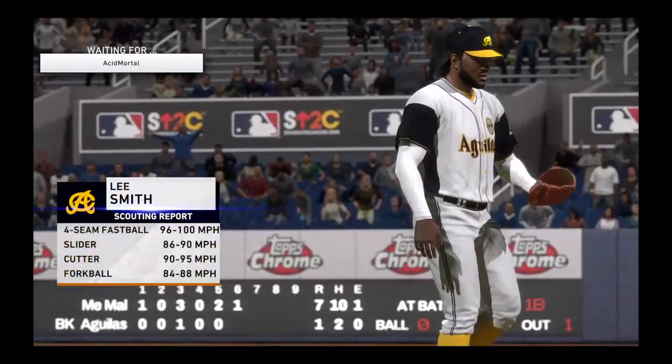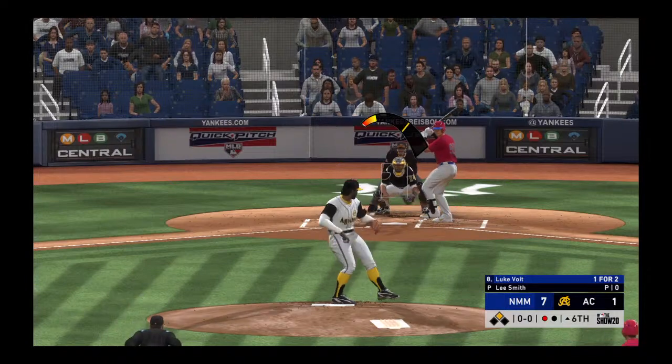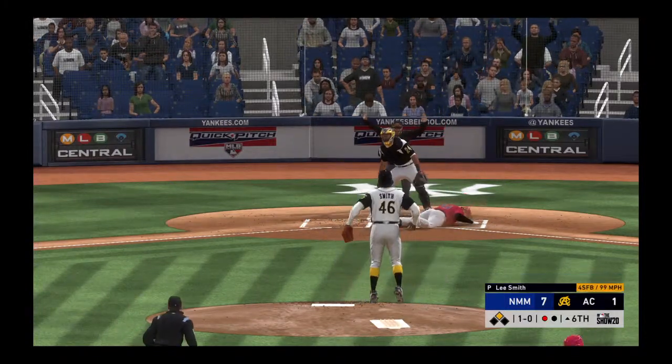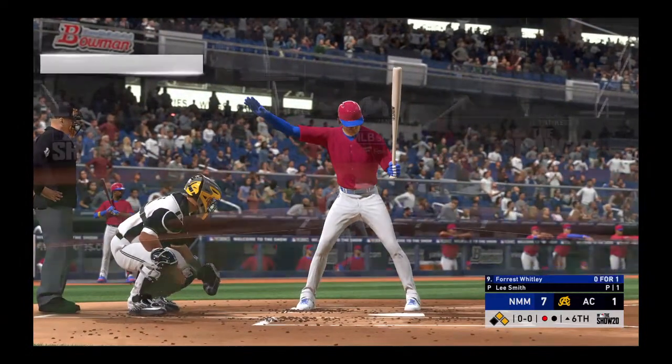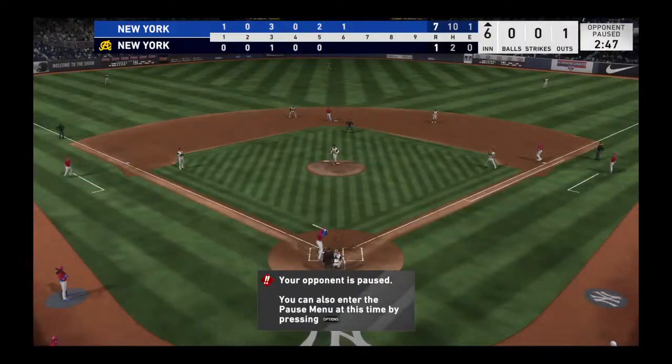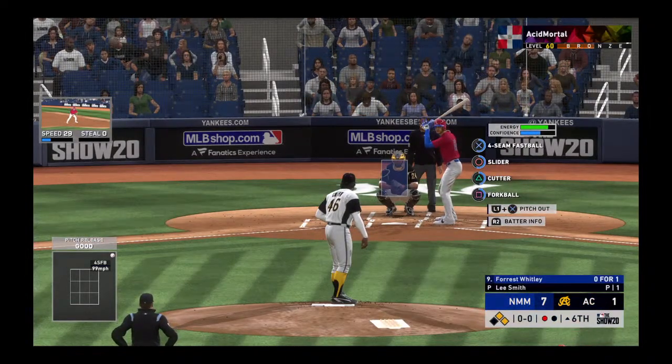Lee Smith gets the call to pitch here, and he'll try to sort this mess out. He's going to try to at least eat a couple of innings for his guys. And look out as that fastball ran in and got him. Ouch, bang. Now back the pitch for Whitman.